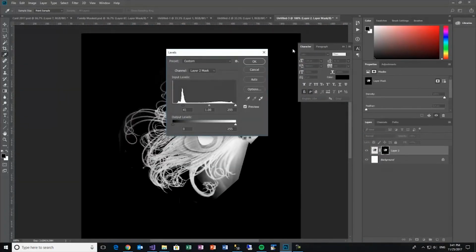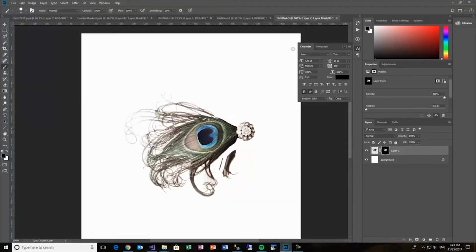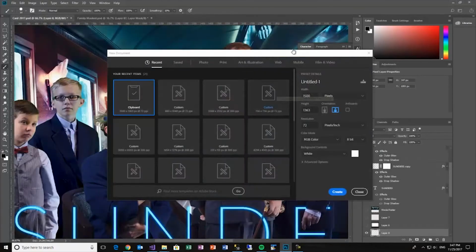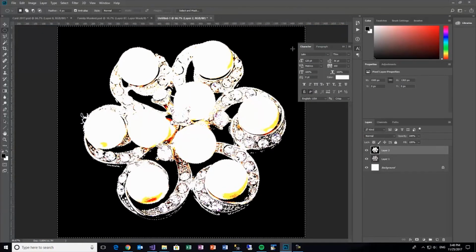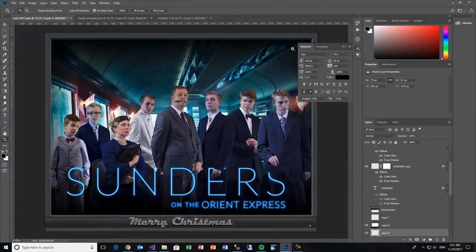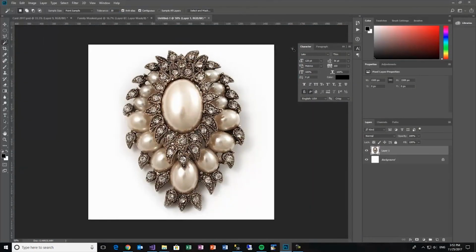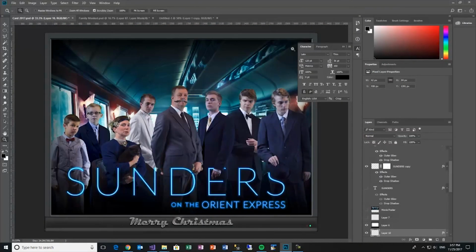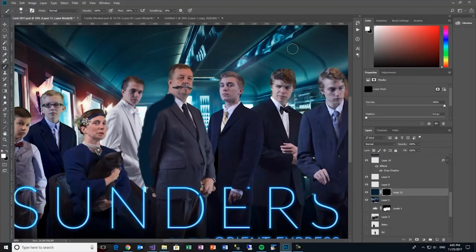And now I need to add the jewelry and stuff to Betsy's outfit. There's this peacock feather, which is kind of an appropriate period piece. I'm going to add a brooch and some other jewelry. Here I'm trying to subtract it from the background so it'll look like it's on there. This goes on. It's a brooch on her necklace. I need to adjust the color and add some shadow behind it.